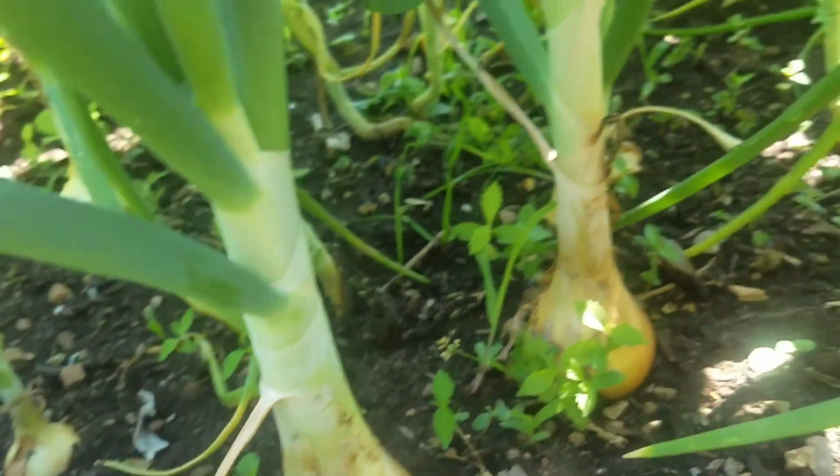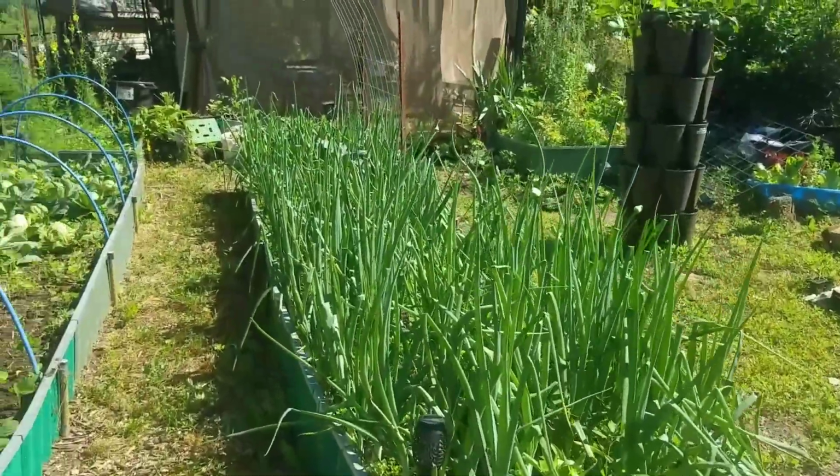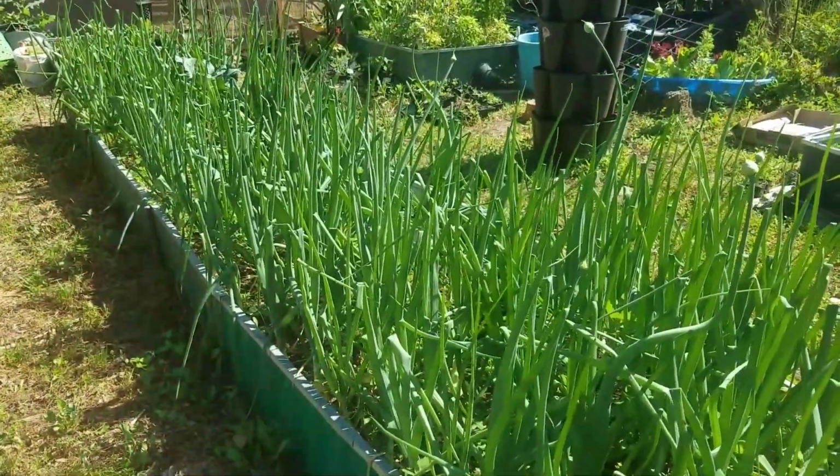They're not very big yet. They'll have a little ways to go still, but we're getting there. And then down here is my long onion patch, and these are all Elsa Craigs. As seen in a previous garden tour video, I finally got my tomato beds in, and they are doing amazing.